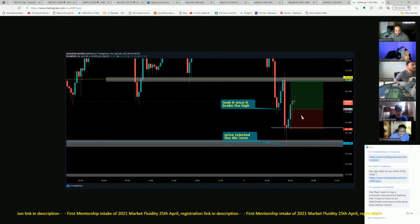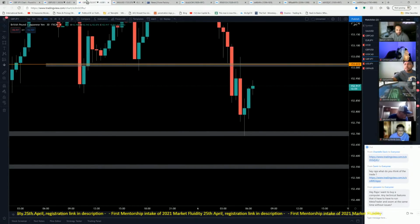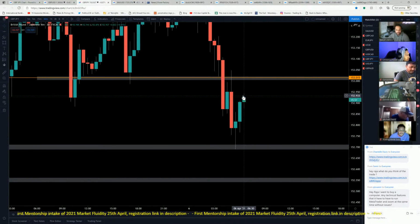Let's take a look at this trade over here. This was a trade taking a buy, took it once it broke the high. Price rejected 4 hour. Looks good. When price is trending down, I would be more accepting of taking buys if price creates a resistance, like right over here, and it breaks resistance. That's going to be a much better opportunity to take a buy rather than taking a buy on a retracement with not enough range. That's normally what I would look at.